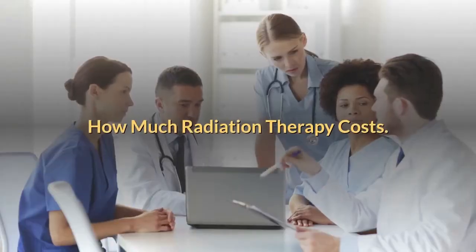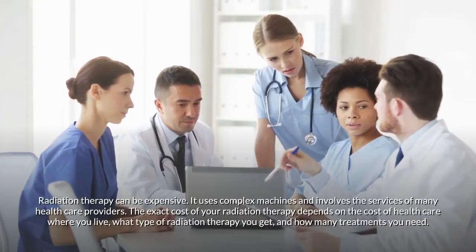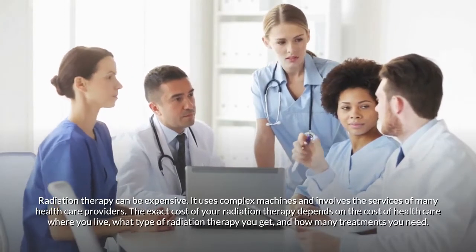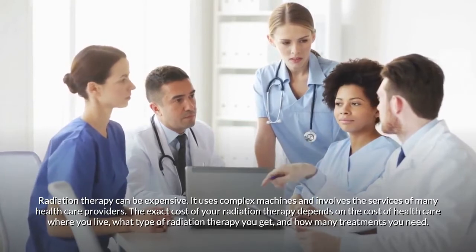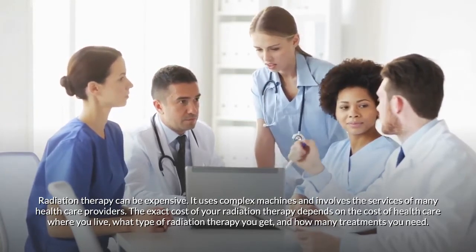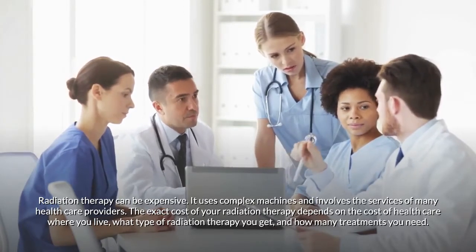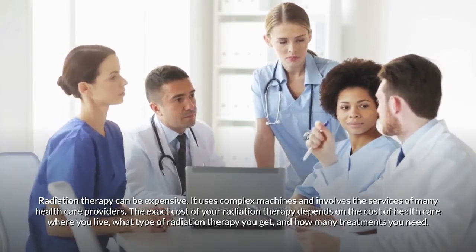How much does radiation therapy cost? Radiation therapy can be expensive. It uses complex machines and involves the services of many healthcare providers. The exact cost of your radiation therapy depends on the cost of healthcare where you live, what type of radiation therapy you get, and how many treatments you need.